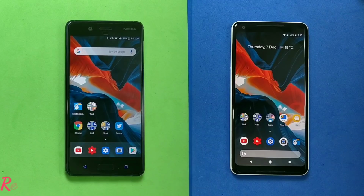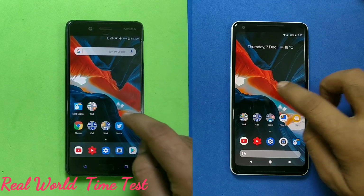In case you really don't want to go with the Pixel, a Google-brand phone, and you want another stock Android phone, Nokia is offering a great choice. This is again one of the fastest Android devices. They are on the same Android Oreo 8.0. So with that being said, let's start our test with a real world time test.